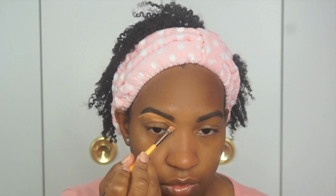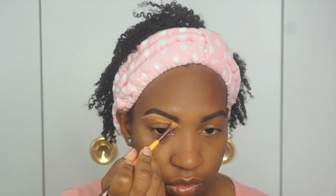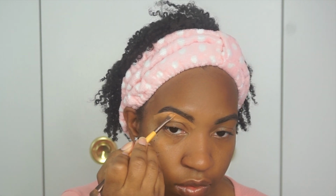So I'm just taking the Clinique Beyond Perfecting Concealer, and I'm going to carve them out on the bottom and the top, and I'm just pulling the excess product down on my eye to make it easier to blend, and then I'm also priming my eyelids. That's what I'm doing for eyeshadow.